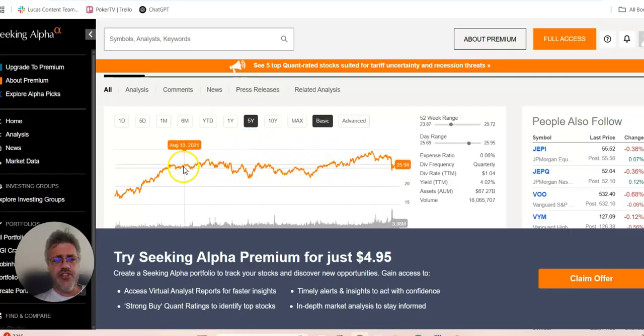And if we go all the way back to around April, early May 2021, so about 4 years back, it's traded pretty flat for the past 4 years. Most of that 50% 5-year appreciation is coming off of some lows that we saw in 2020 due to COVID-19.